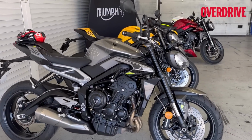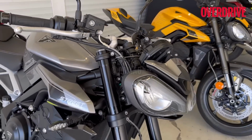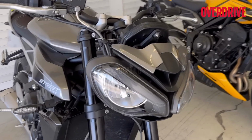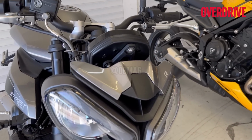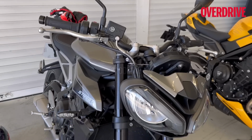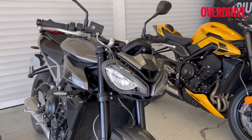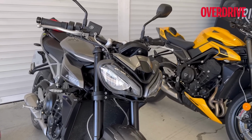So what is the Street Triple R all about? Now, what you get is a newer design. So you get a much sharper looking front end that is characterized by this new panel. If you remember, the previous R had a much larger panel, so that's gone. It's also become a bit more aggressive. The design of the headlights, the detailing of the headlights, those eyebrow DRLs, they all stay as they are.